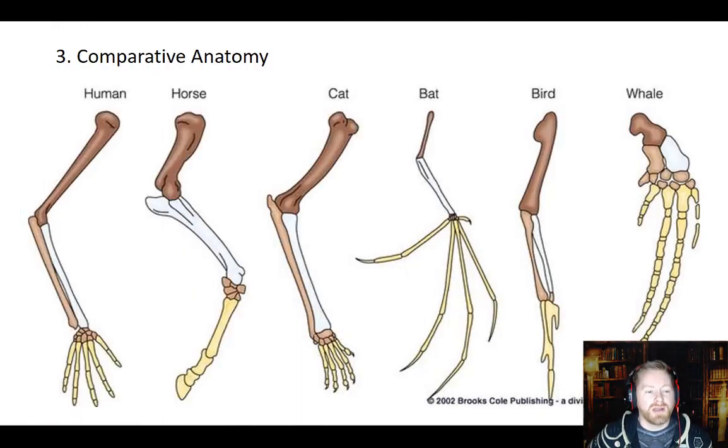Okay, gang. So continuing on, let's look at the next line of evidence for evolution. Let's look at comparative anatomy. Comparative anatomy is exactly what it sounds like. You compare the anatomy between different groups of living things. In this case, we have some different vertebrates. Most of these are mammals. One of them is actually not a mammal. It's an ave, which is the bird. And in this case, it's the bone structure, the anatomy of the bones of the arms, and it's color-coded based on the similar bones.